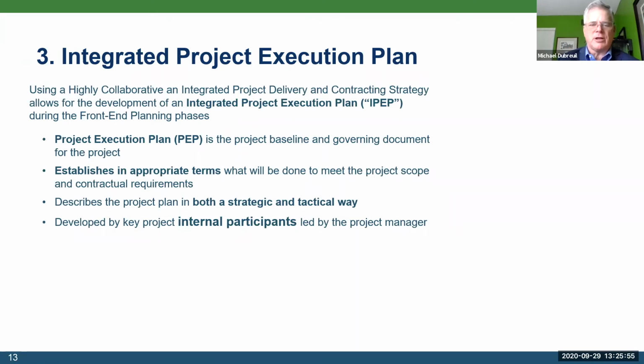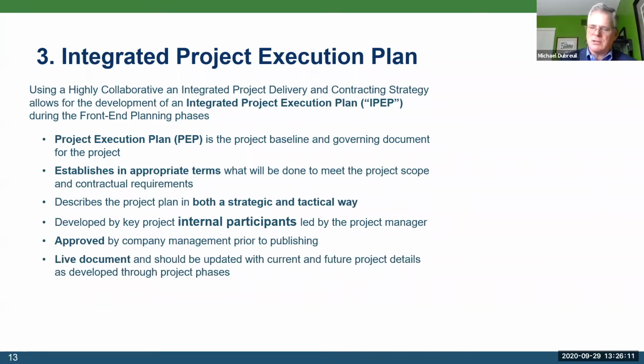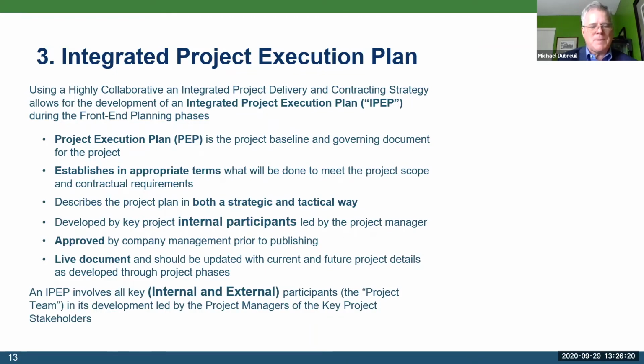Typically the project execution plan is developed by internal participants led by the project manager and approved by company management prior to publishing and moving forward into planning and execution. It's a living document, and it's updated and evolved and grows into ever more detail as you move through the phases of your project. An IPEP involves all key internal and external participants, what we call the project team, and its development is led by the project manager of all the key project stakeholders, including the owners, engineers, major equipment suppliers, and constructors.